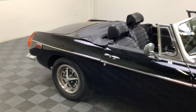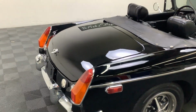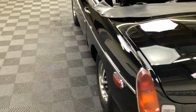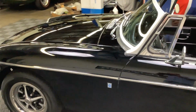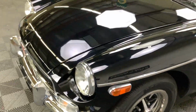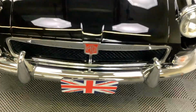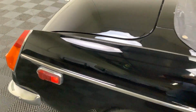Fresh paint, freshly restored interior with brand new dash, seats, carpets, panel kit, brand new black top, and an excellent mechanical condition overall. We're going to be posting a driving video shortly after the holidays here. So really lovely car, just liquid gloss paint, very high quality, fresh all the way around. You can see all the chrome works brand new. This car is just glistening with its perfect show quality black paint and all of its beautiful bright work throughout.